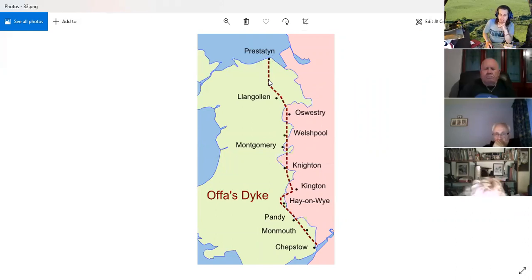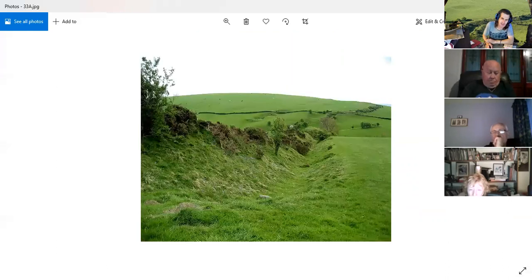Now, what must be said about Offa's Dyke is that it wasn't all built in the reign of King Offa, because Offa didn't actually control the whole length of the border between England and the princes of Cymru. And you can actually see that Offa's Dyke goes to Oswestry, which is in England today, and goes over to Kington, and then back into Wales at Knighton, and then back in, and it just goes back and forth. So it's all over the place. So, you know, it's not akin to showing the boundary of our land as it is today.